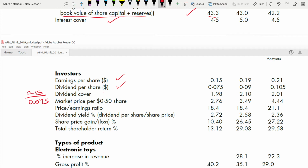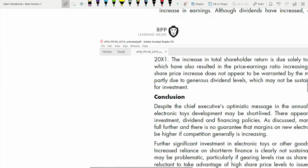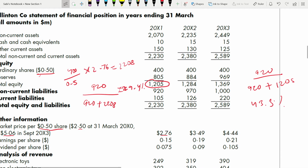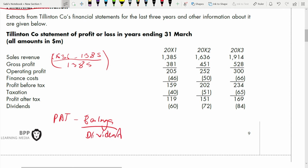Why is there a difference? Maybe they haven't used this EPS and DPS. Maybe they have gone to the income statement and got the earnings and the dividends from there. So let's go and get the earnings and the dividends. Earnings divided by dividends. What is your earnings? Your earnings is profit after tax. Divided by dividends. It does not matter whether it is dividend per share or earnings per share, now you're taking earnings divided by dividend. It's the same thing. Your earnings is 119, dividend is 60, you are getting 1.98.